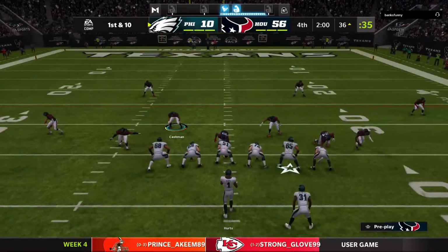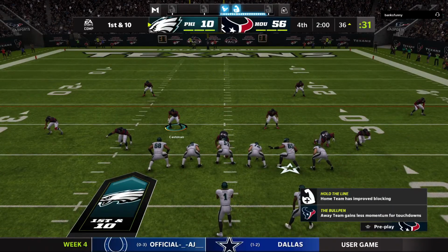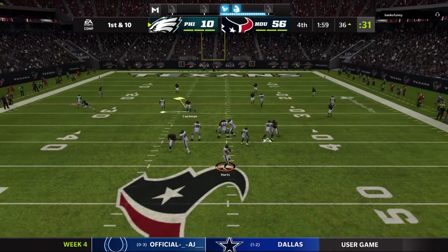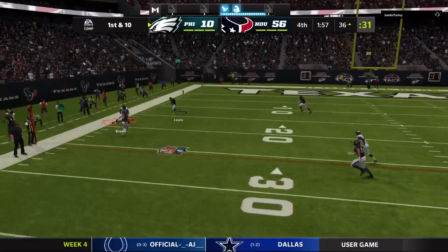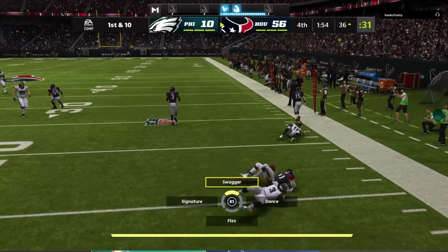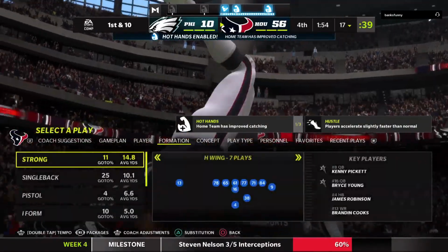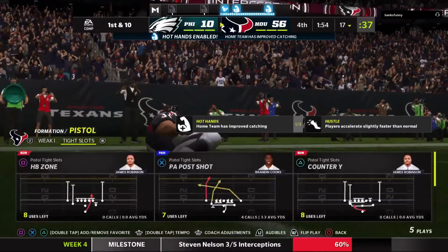So it's Eagle football here as we get you reset. They've got a 1st and 10 as they search for a late score. On 1st and 10, it's Hurts. And now here's another interception. Picked off by Steven Nelson. And the Texans are going to get the football back at their own 17.